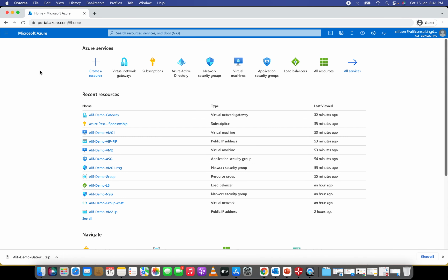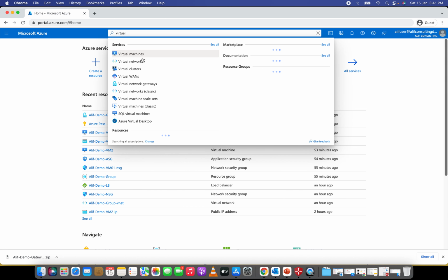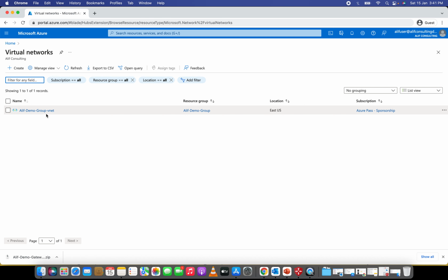I have already logged in to my subscription. To create the VPN gateway, you need a virtual network, so let's go ahead and create the virtual network first. In my case, I already have one network, and this network also has a virtual VPN gateway deployed. We'll use it for the rest of the demo, since the VPN gateway takes almost 40-45 minutes to generate. I will show you how you can create that in this step, but the rest of the things I will show you with my existing VNet gateway, which is already deployed in this subscription.